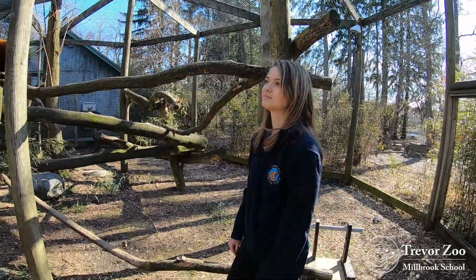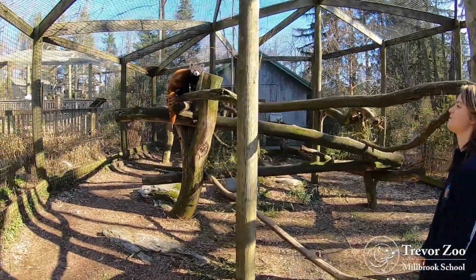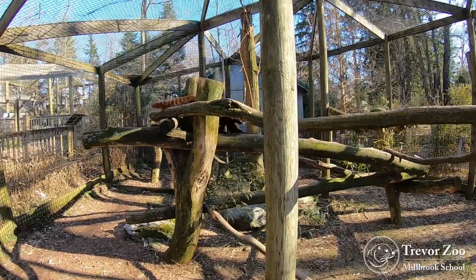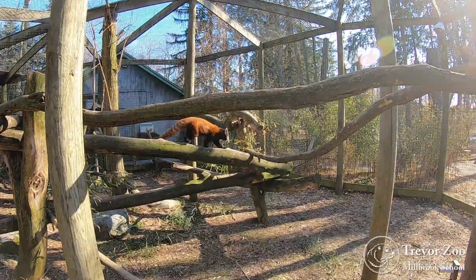Augie asked, why do they have long tails? So we had a question from Augie in LA asking why these guys have long tails. These guys use their tails for balancing since they're climbing on the perching a lot. And in the wild, they would use those for balance on the bamboo or other trees.